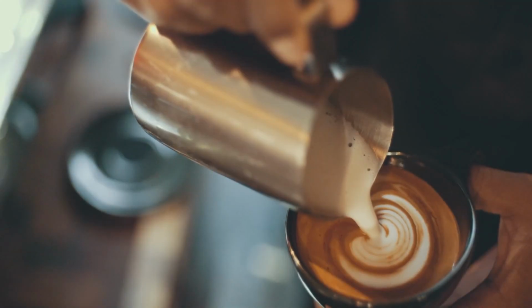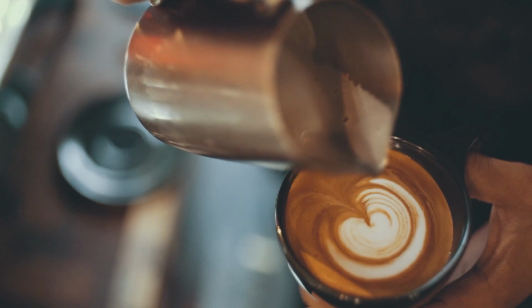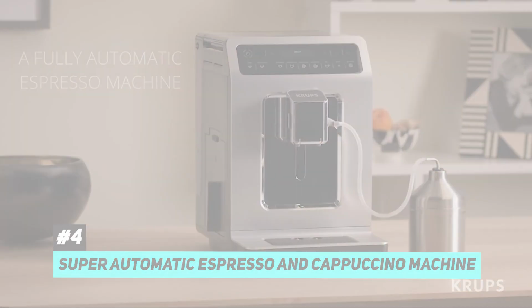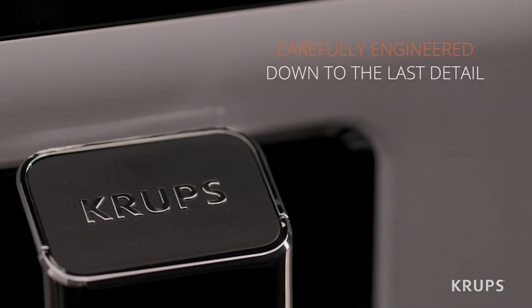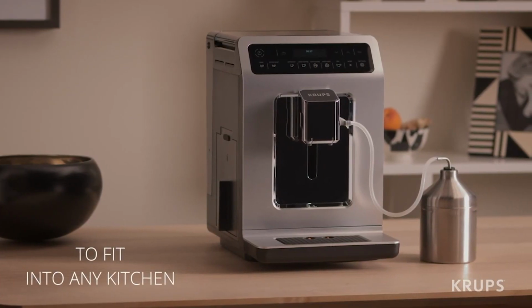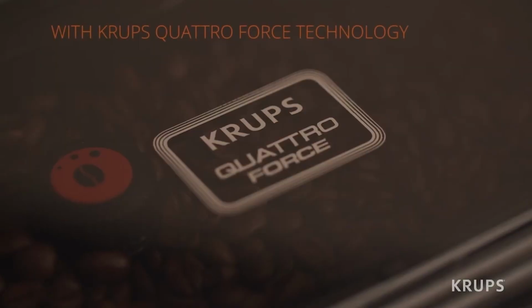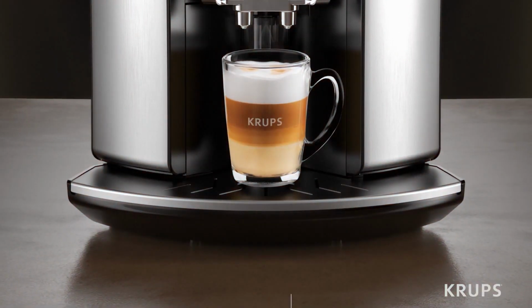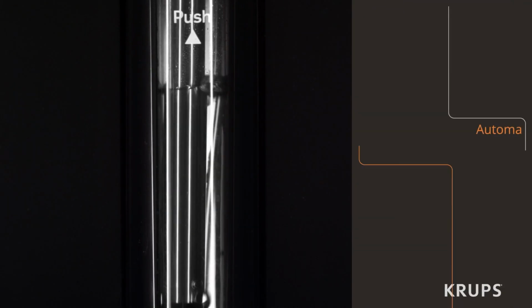The easiest to use espresso machine that we came across was the super automatic espresso and cappuccino machine by Krups. When we were testing it, we were able to set the time, the date, the water hardness level with no effort whatsoever. The buttons were very clear and responsive. You didn't have to touch them a bunch of times to make them do something. And the screen, as I said, guided me through all the remaining stages, from preheating to brewing to even cleaning it as well. So I never had to wonder what the machine was up to because it was keeping me up to date as to what was happening.